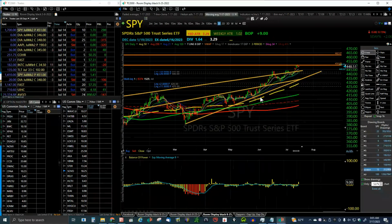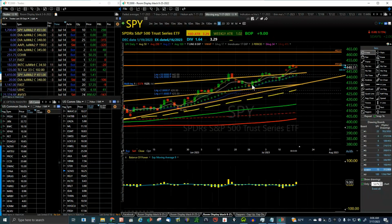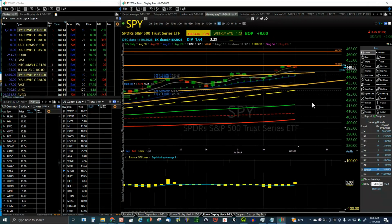We are in a daily uptrend. Our trend indicator even supports that. We're over the 17 EMA. Anytime we're over the 17 EMA, these dots turn green. When we're under the 17 EMA, they turn red. So as you can see this morning, we're up here.